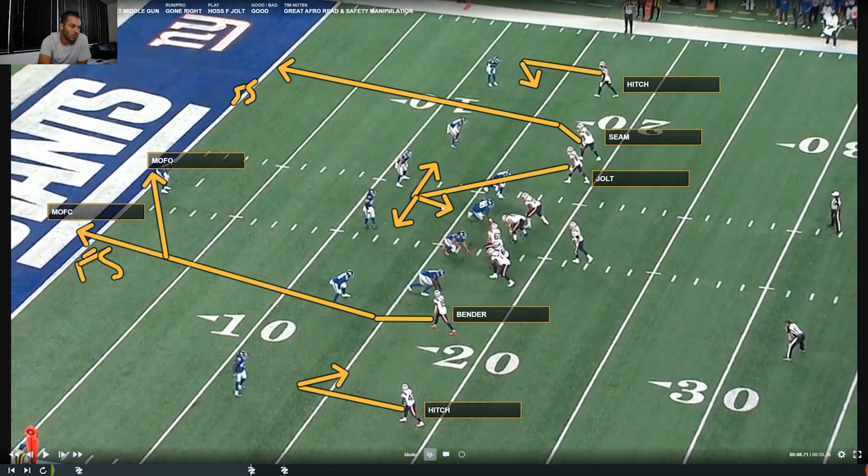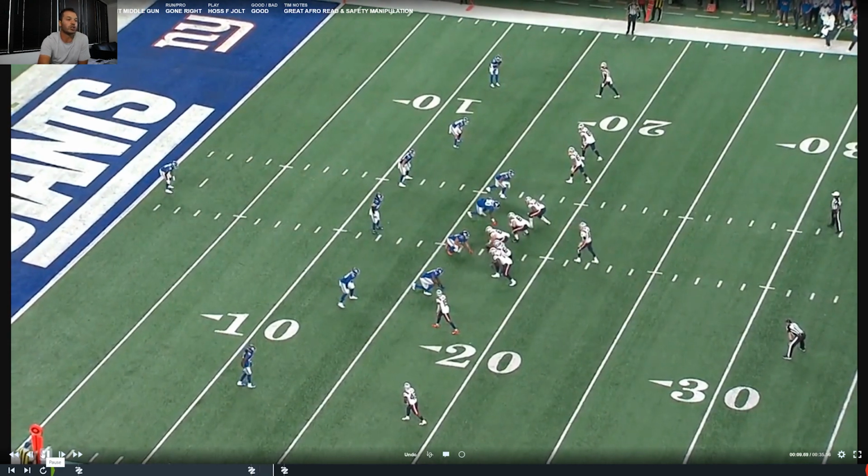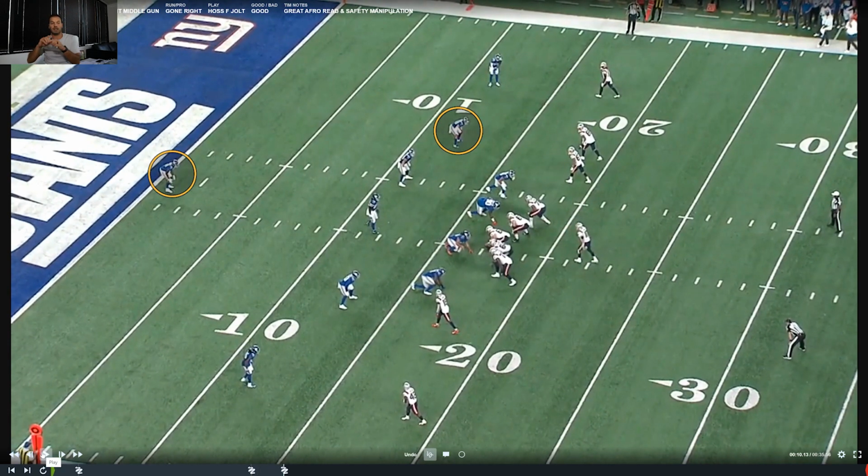And then jolt, he's going to work to 6. He can sit down, work back, or work across, okay? You're taught as a quarterback to read this thing against single high, okay? Which is what we have. If we have a single high coverage, right, middle of the field closed, you're taught to read this thing afro. What does afro mean?